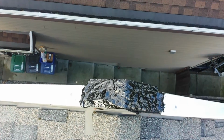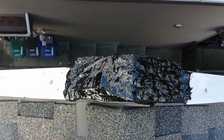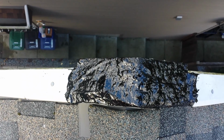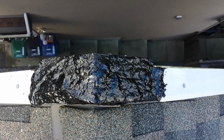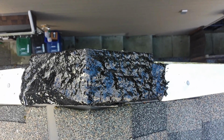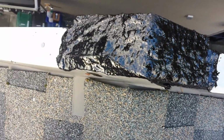So the repair is done. As you can see, this is the other side. This was the same as on the first video. It was exposed. Now it's all covered. Even the big cracks I filled in.